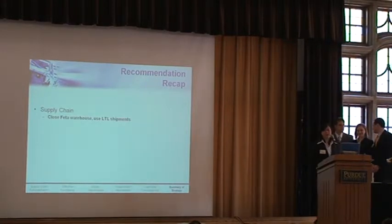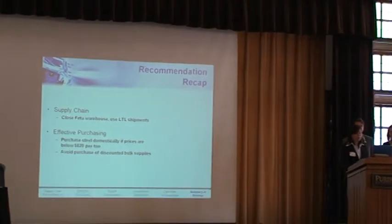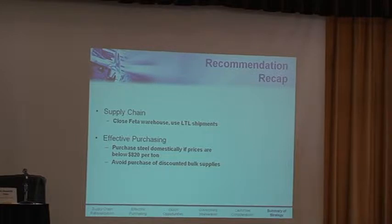Now I'd like to quickly recap our recommendations. To optimize our supply chain, we suggest that we should close the CDC warehouse and use LTL shipments. To achieve effective purchasing, we suggest Kogma should purchase steel domestically if steel prices are below $822 per ton. And also, Kogma should avoid purchase of discounted bulk supplies.